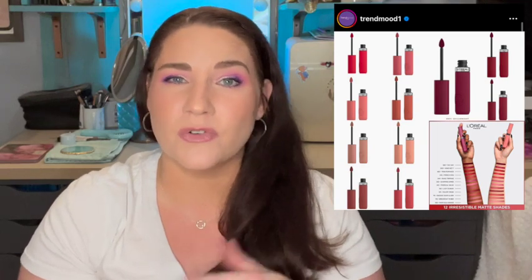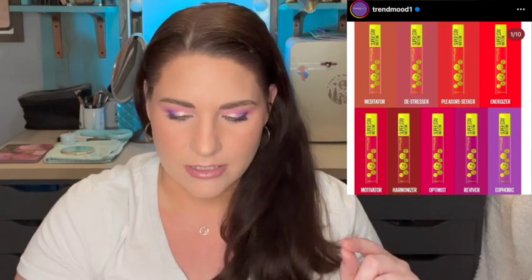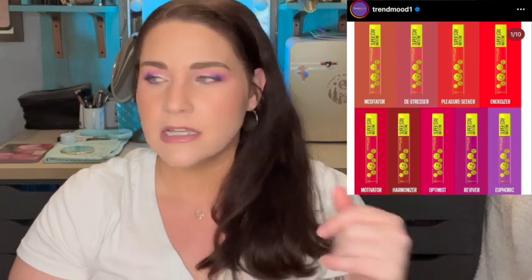So I'm going to skip over all liquid lipsticks, and that also includes, they came out with new shades. Maybelline came out with new shades. I'm scrolling, I'm trying to find it. Maybelline came out with new shades of their Superstay liquid lipstick, like matte inks.